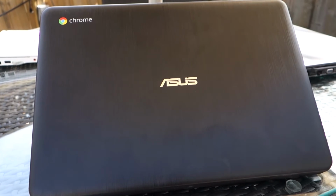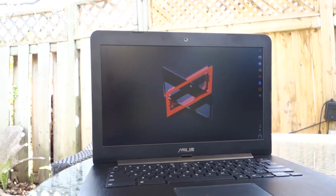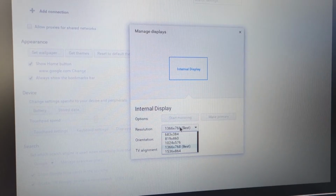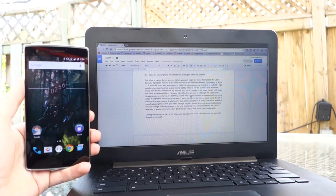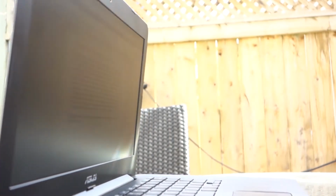First, it had to have a decent screen, which you guys might find funny that I picked a C300 because it probably has one of the worst screens in the few Chromebooks that I looked at, but it does have a few trade-offs, which is why I still picked it. It is a 13.3-inch matte TN panel with a resolution of 1366 by 768, although you can change it to 1536 by 864 right out of the box, but it ends up just looking slightly off as it is not the screen's true resolution. Going from my IPS monitors on my desktop and the IPS display on my phone, which both share the same resolution, 1080p, TN was a little bit difficult to get used to.